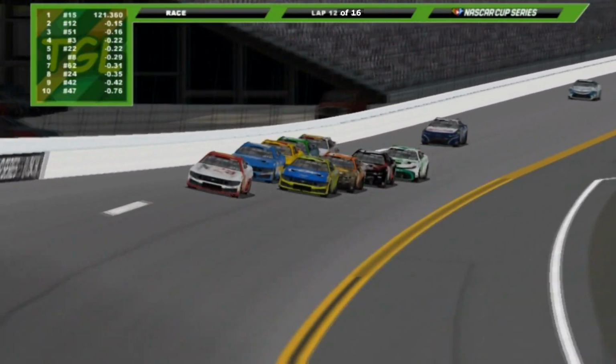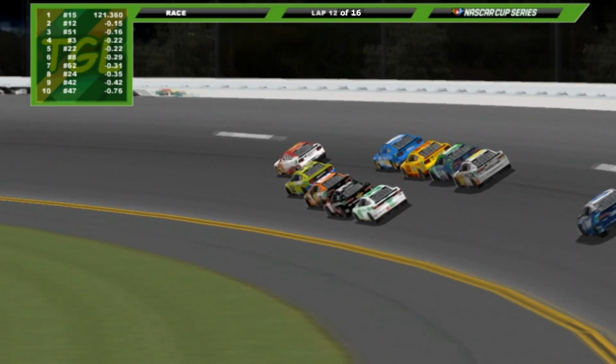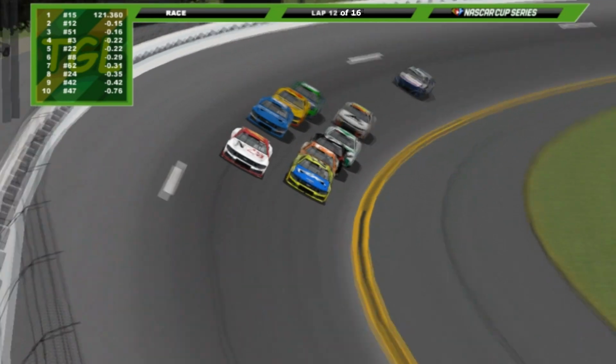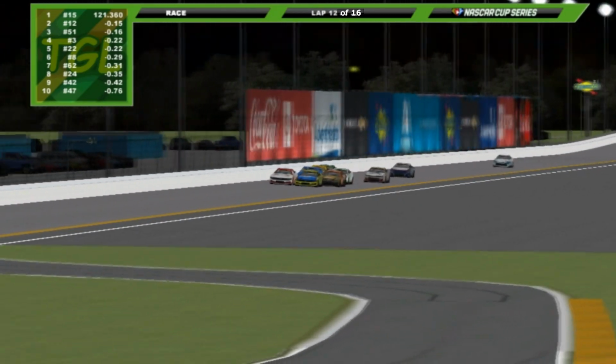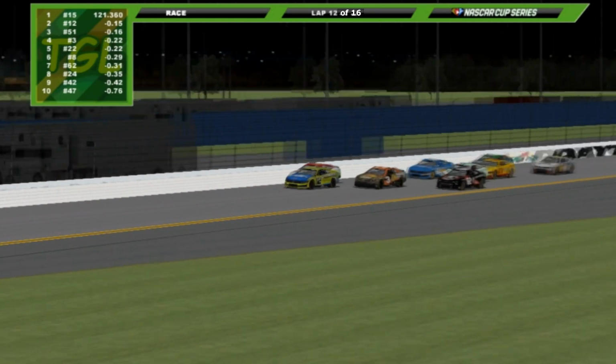Blaney, though, surging on the bottom with a huge burst of momentum. Blaney to the inside, getting a push from Austin Dillon and Alfredo, and it's Nemechek coming back to the front. Side by side, leaning on each other.